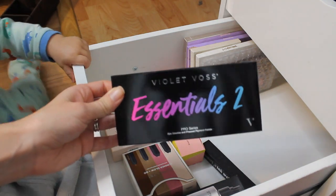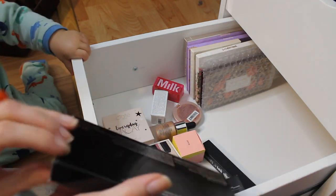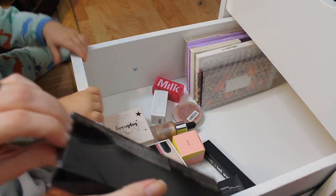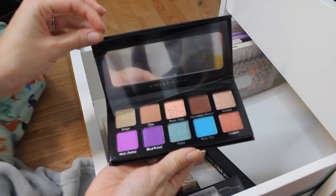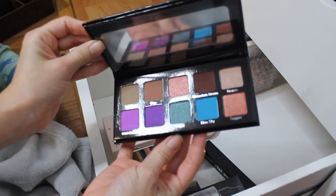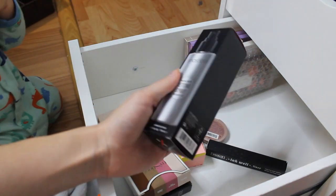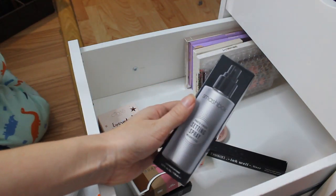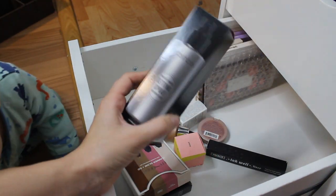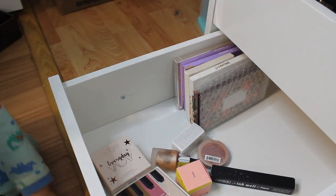The Violet Voss Essentials 2 palette. I have the Essentials 1 and I really do enjoy that. Not in the makeup drawer of shame, thankfully. And this is what that palette looks like. I have the Smashbox Photo Finish Weightless Setting Spray. Okay, no, can't pull that.